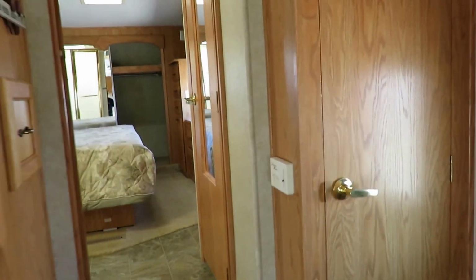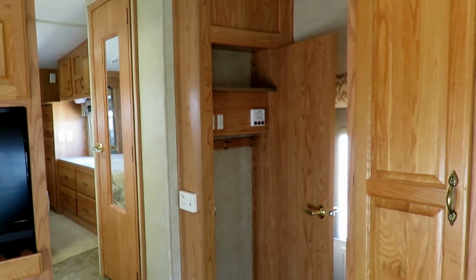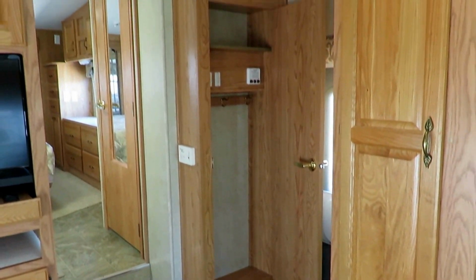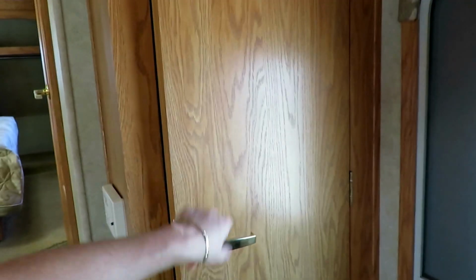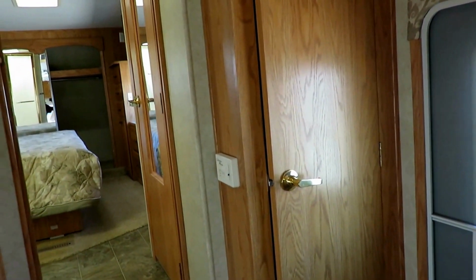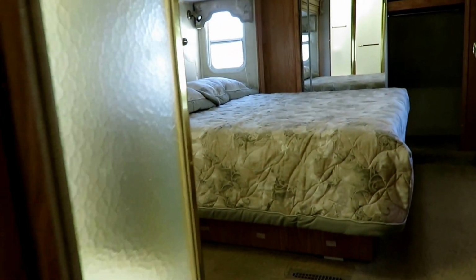Here's another big hot button item for me. I just absolutely get annoyed when I see something in a big high level fifth wheel like this that does not have a closet by the door. Obviously this one does. This is an RV that in theory you could use all year long. So if you're camping in spring or fall, you're constantly taking on a jacket or putting on a jacket, taking off a jacket, back and forth, back and forth. Having one of those by the door is just the best.